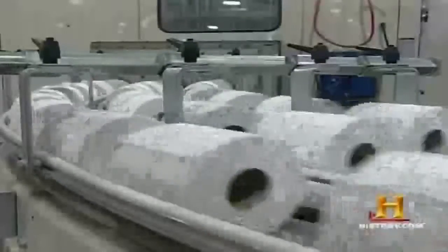The long rolls of toilet paper, called logs, are removed and then cut to their familiar size with a precision saw. It actually runs at such a high speed and is so sharp that it slices through the rolls without mashing or crushing the cores of the rolls.